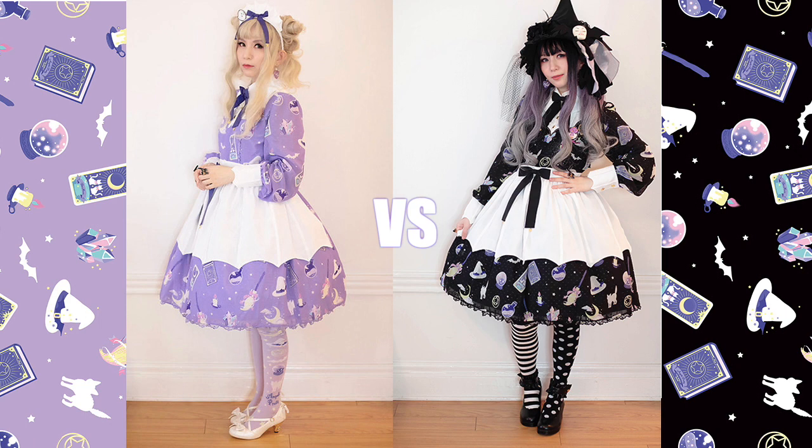I feel that both colorways are uniquely cute in their own ways. The black is definitely more wearable for me personally, as I don't wear pastel sweet that often, but the lavender is just so cute and happy. I really want to try wearing it more and try coordinating it with different items. So please tell me in the comments if you like one over the other and the reason why.